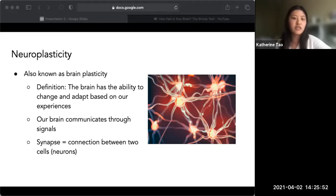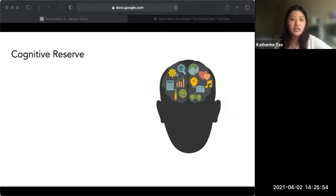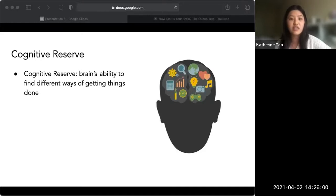We also know that over time, doing certain activities can be more difficult, and this leads us into the next topic of cognitive reserve. So cognitive reserve is your brain's ability to improvise and find different ways of getting a job done. With this concept, there's an idea of building up a reserve in your brain of different strategies and pathways so that you can access it in different moments.